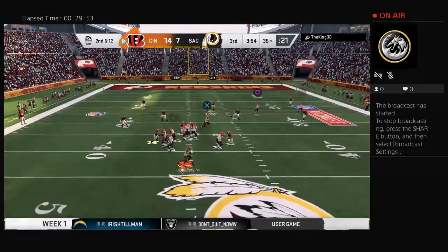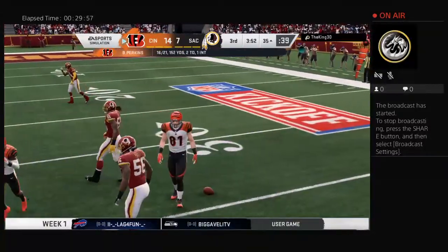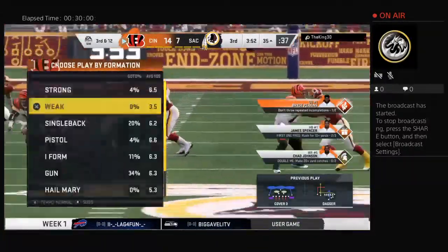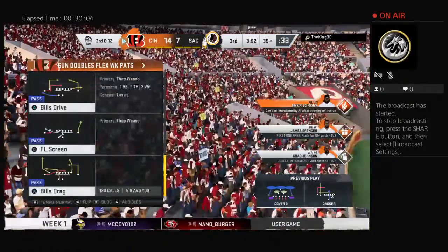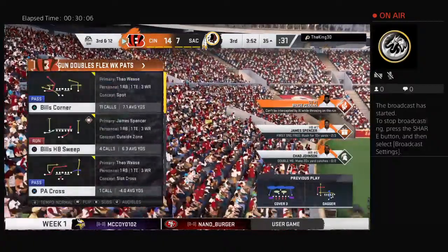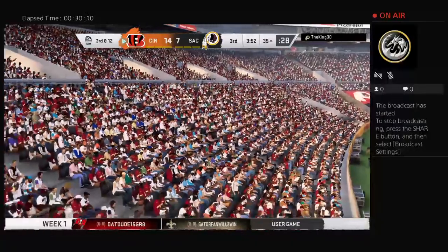Here we go on second and 12. And that is incomplete. A lot of force bearing down on him there. He could not hang on. It's third down. It's a lot of contact going on there, and in the end, unable to keep two hands on the football and bring it into his body. Everything looked pretty good until the finish.